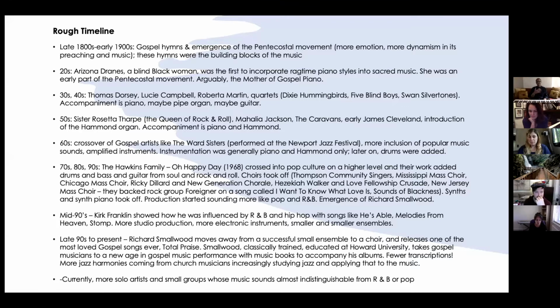So from the late 90s to the present. So for me, the biggest moment in the mid 90s was when Richard Smallwood moves from his very successful small ensemble to a choir, and he releases this song that is just iconic.